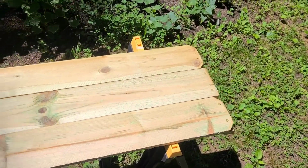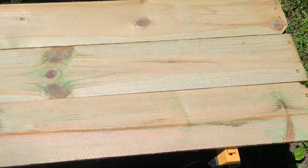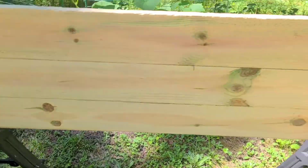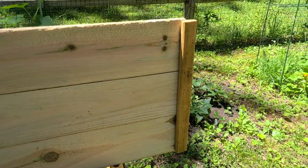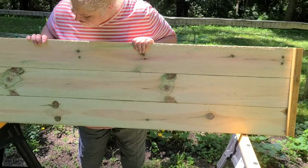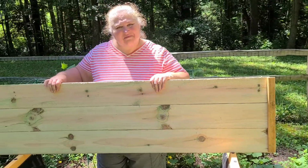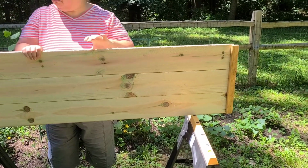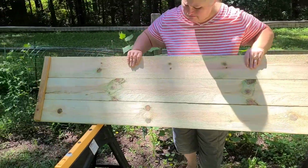All right, so nothing fancy. We just cut our boards down to fit. Made a couple brackets there just to kind of hold it all together. I may put one in the middle. I haven't decided yet. What do you think? Strong enough, but yeah, we'll see. We'll put it together and see what happens, but yeah, that's what we got.